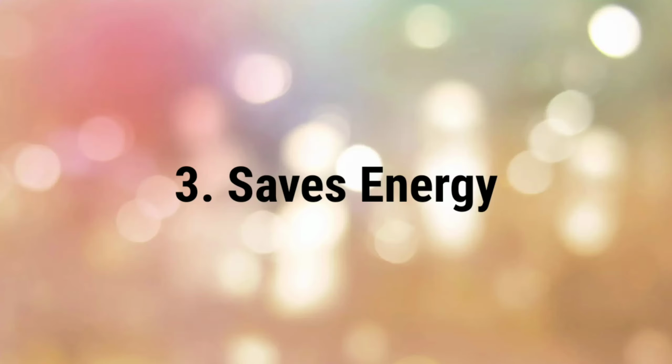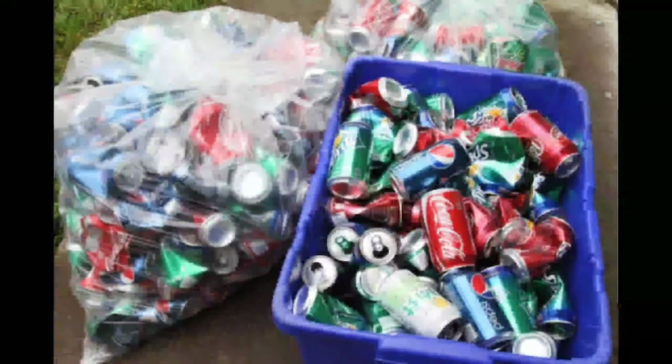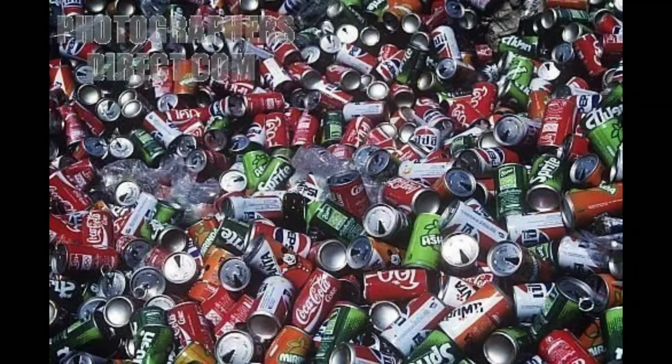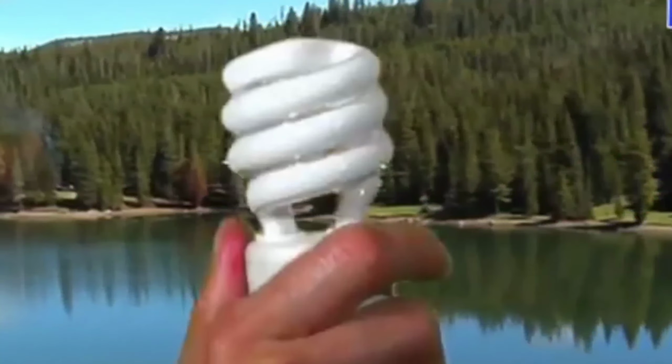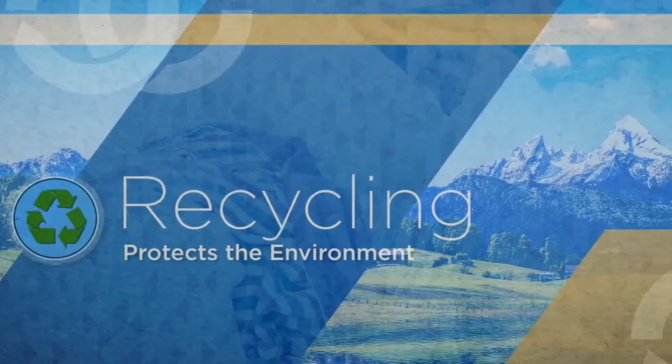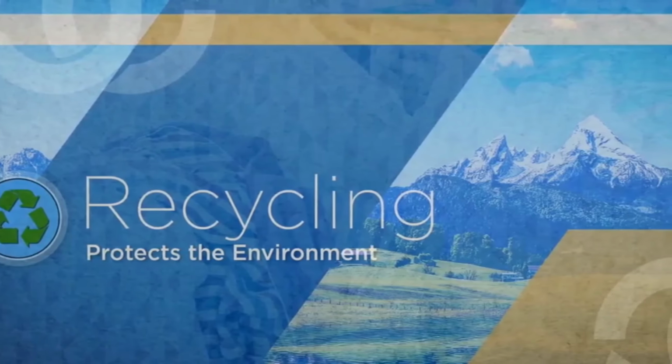Recycling saves energy. When you recycle aluminum cans, you can save 95% of the energy required to produce those cans from raw materials. Energy saved from recycling one glass bottle is enough to light a light bulb for 4 hours. This clearly shows how much energy can be saved if recycling is taken on a large scale.